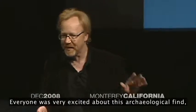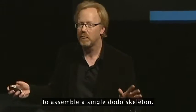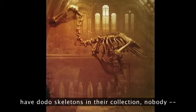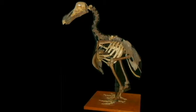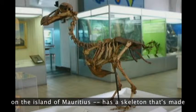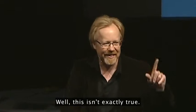Everyone was very excited about this archaeological find because it meant that they might finally be able to assemble a single dodo skeleton. See, while museums all over the world have dodo skeletons in their collection, nobody, not even the actual Natural History Museum on the island of Mauritius, has a skeleton that's made from the bones of a single dodo. Well, this isn't exactly true.